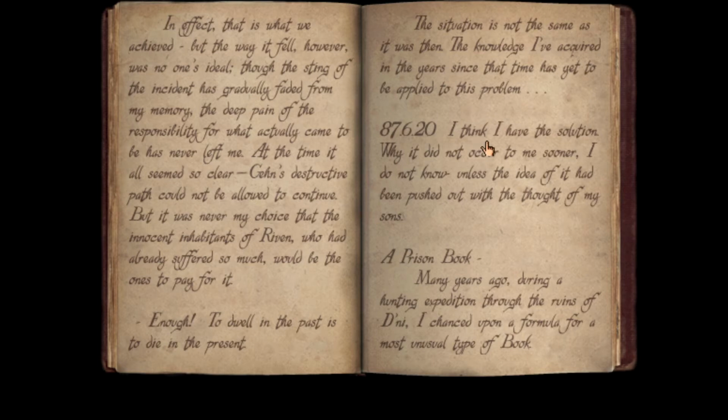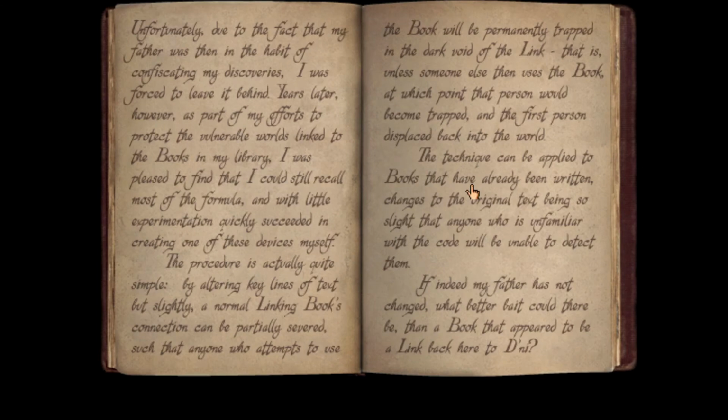A prison book. Many years ago, during a hunting expedition through the ruins of D'ni, I chanced upon a formula for a most unusual type of book. Unfortunately, due to the fact that my father was then in the habit of confiscating my discoveries, I was forced to leave it behind. Years later, however, as part of my efforts to protect the vulnerable worlds linked to the books in my library, I was pleased to find that I could still recall most of the formula, and with little experimentation, quickly succeeded in creating one of these devices myself.